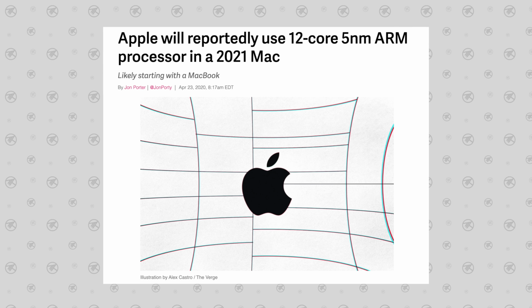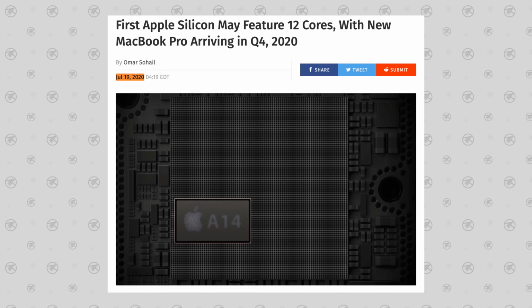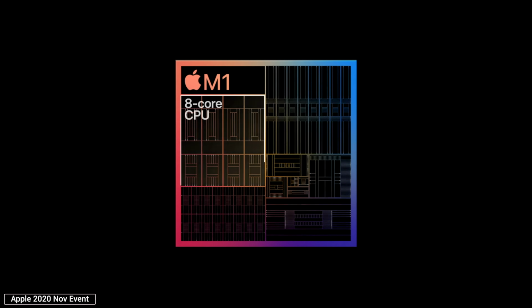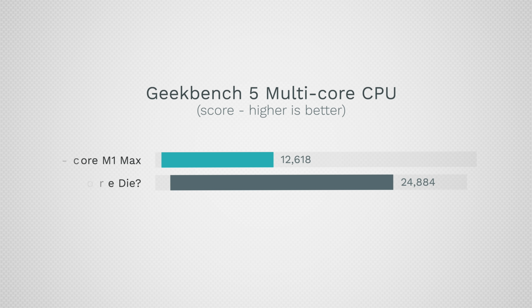And now that I think about it, the very first leak we got concerning the first Apple Silicon chip was actually of a 12-core chip, and that was way back in the summer of 2020 before the original M1 was revealed. So when the M1 came and it was only an 8-core chip, it was pretty confusing. So maybe Apple decided to hold off on that special 12-core chip for this new iMac Pro. Well, honestly, that doesn't really make sense to me.